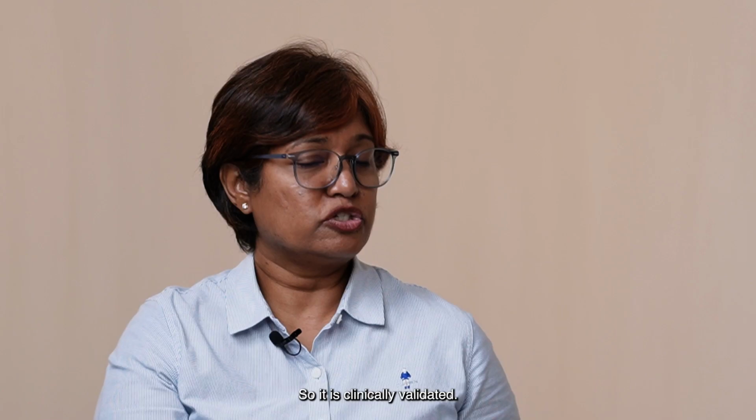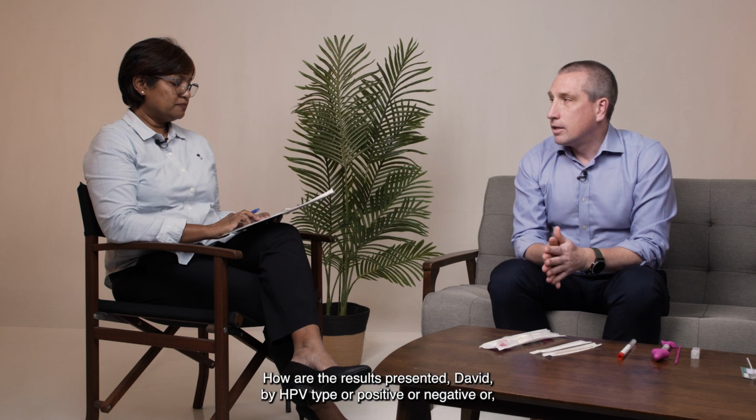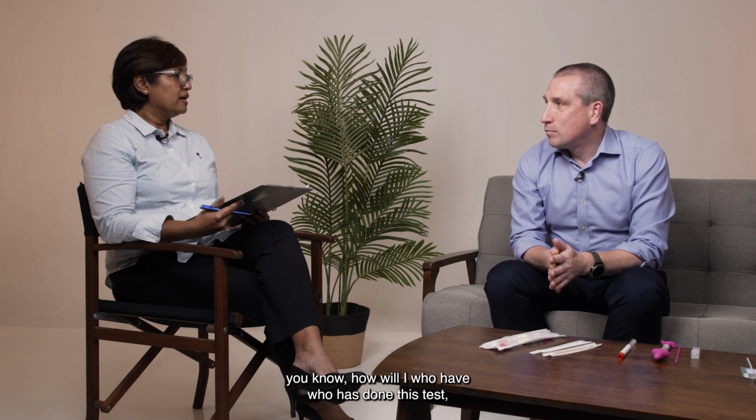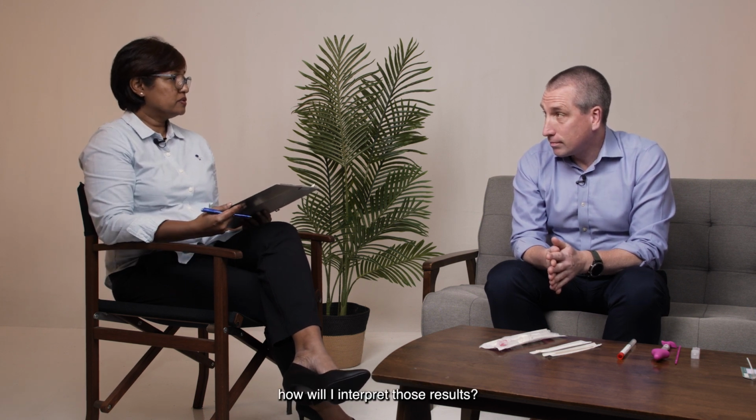The swab is a swab. It's pretty simple. So it is clinically validated? Yes. Okay. How are the results presented, David? By HPV type or positive or negative? Or how will I, who has done this test, how will I interpret those results?